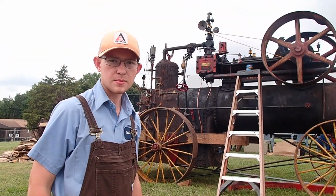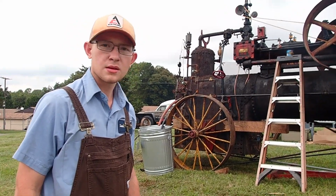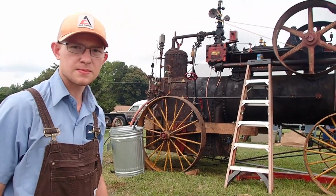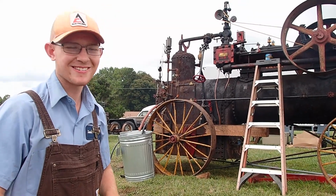And it's a wood burner? Yes, wood or coal. Alright, how long does it take to get it prepped to run? It takes about 2.5 hours. That includes going all over everything, oiling it and greasing it? Yeah, getting the fire lit.